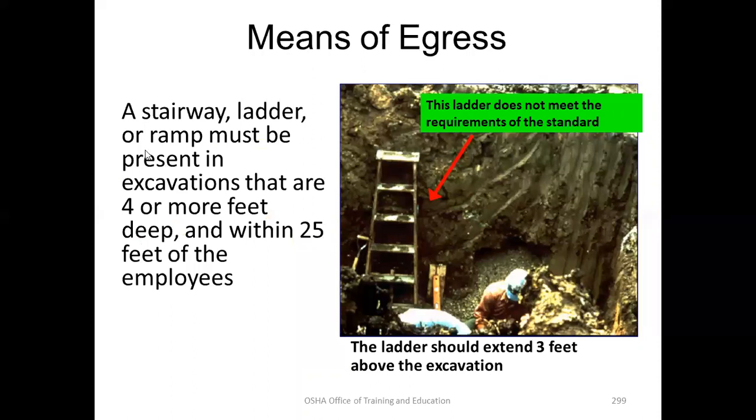Means of egress like the stairway, ladder or ramp must be present in excavations 4 or more feet deep and within 25 feet of the employees. Within 25 feet of the employees.